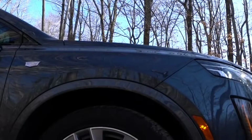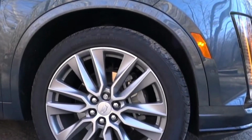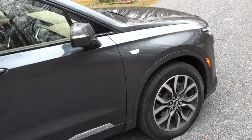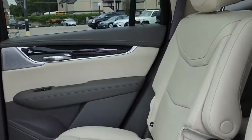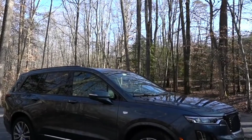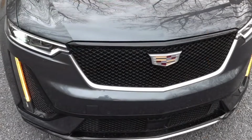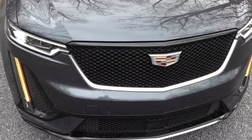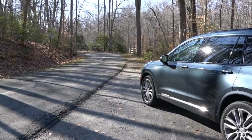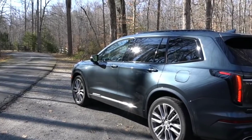For 2022, XT6 buyers can choose a 237-horsepower turbocharged 2.0-liter 4-cylinder engine or a 310-horsepower V6 engine. Both come with a 9-speed automatic and can be had either front or all-wheel drive. Three trim levels, Luxury, Premium Luxury and Sport, make up the XT6 lineup, with the first two being more comfortable and Sport receiving additional performance enhancements such as a torque vector rear differential and retuned steering. The Platinum package is available and gives the XT6 all the goodies.